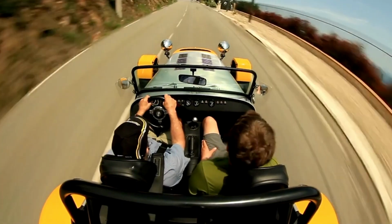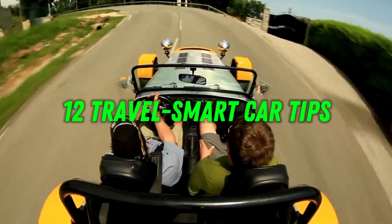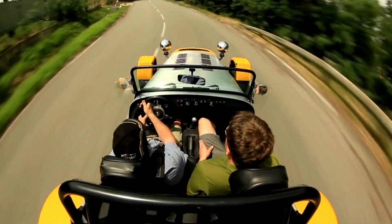And there you go. 12 travel smart car tips to help you save gas, skip the stress, and enjoy more miles per dollar.